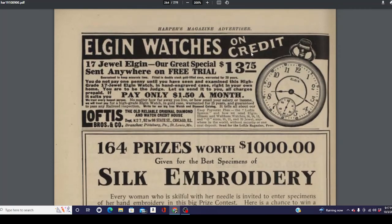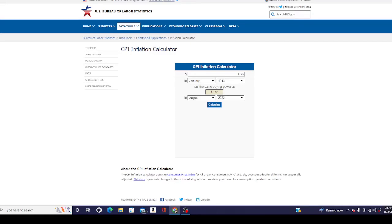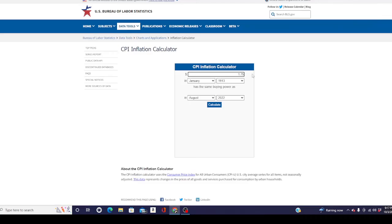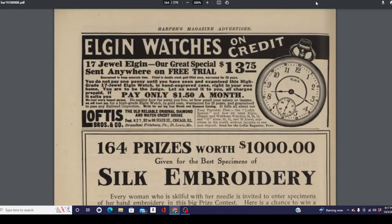Forget it. Elgin watches on credit, $13.75. How much was a pocket watch if it was $13.75? Oh, excuse me. Sorry, headphone wearers. R.I.P. Rest in peace. And what did I see? Jesus, 13. I get distracted very easily. $13.75 was $415 for a freaking watch.